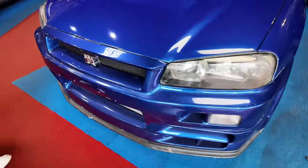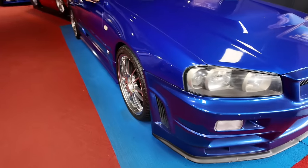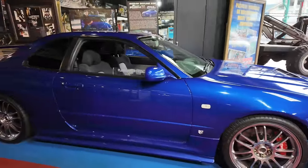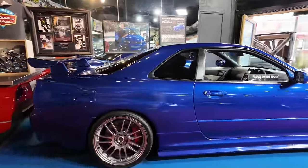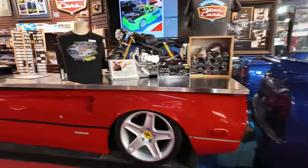Which one? Let's go see. Hold on. Let's finish watching this one and then we go see it, okay? This is the Skyline that Paul Walker was driving. It's got a nice cobalt blue paint. Nice. Right-hand drive.